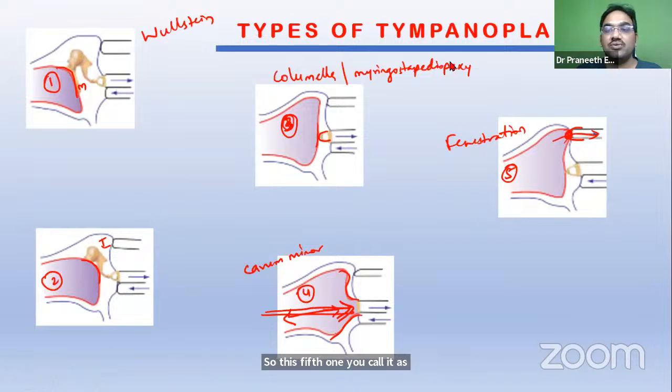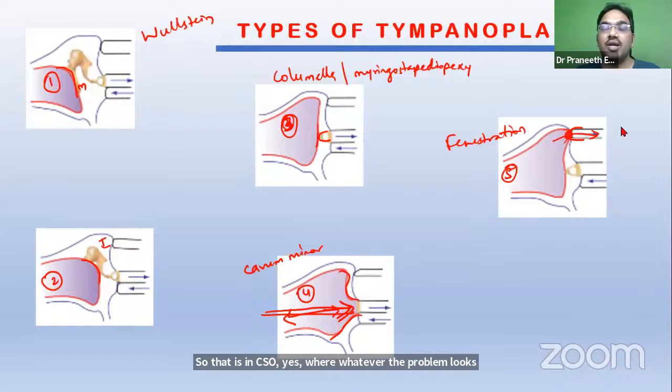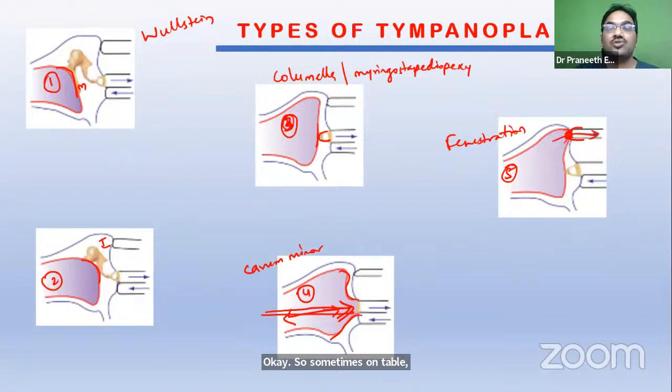Yes, someone is asking a doubt. So that is in CSOM, yes, where whatever the problem looks like, whatever the complications are present, accordingly you take a call. Sometimes on the table, there will be surprises. You will be seeing some deformities there. So accordingly, you will go for the surgical procedures, right? So overall, a little slow, but we cannot complete the full thing.